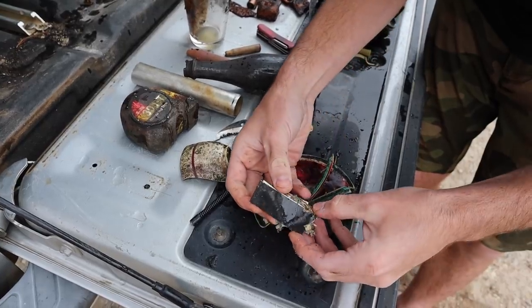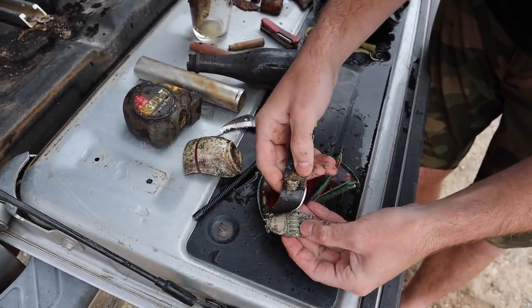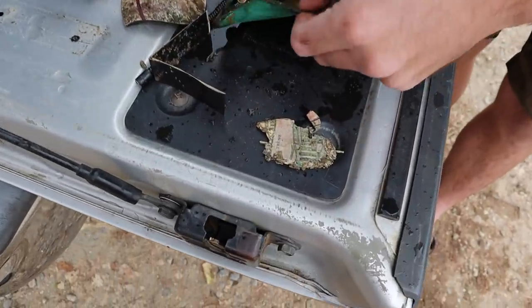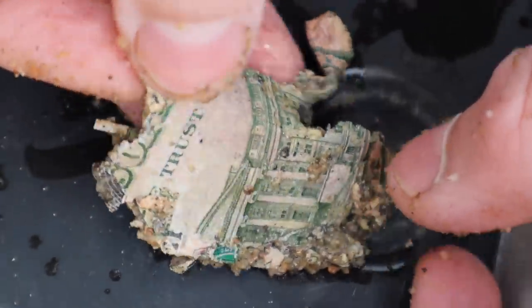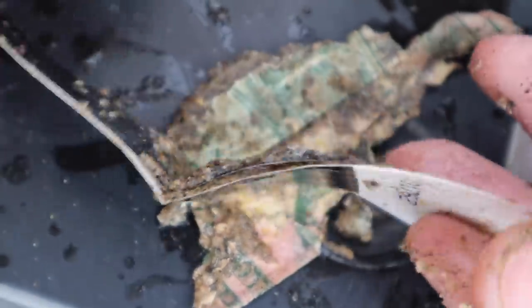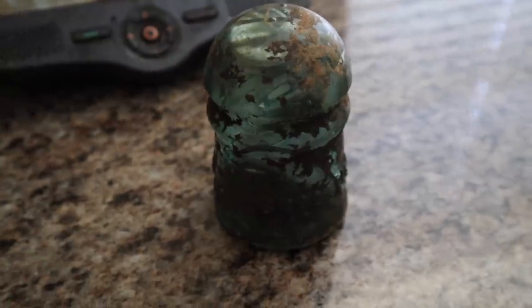Looks like we had some cash in there. Maybe a 10 or 5. It's been in the river so long. That's all that's left of the cash. Wow. There's like a little thing there, like a wristband for something. That was it. Crazy.